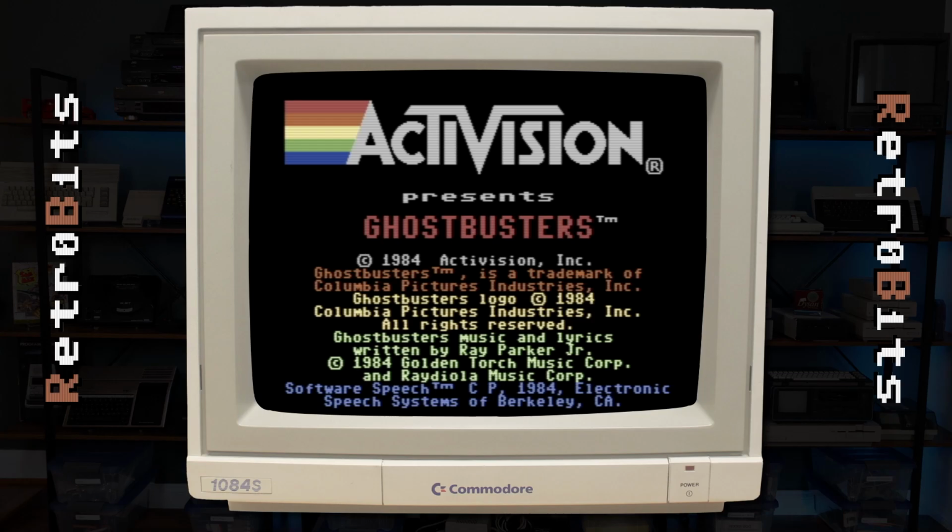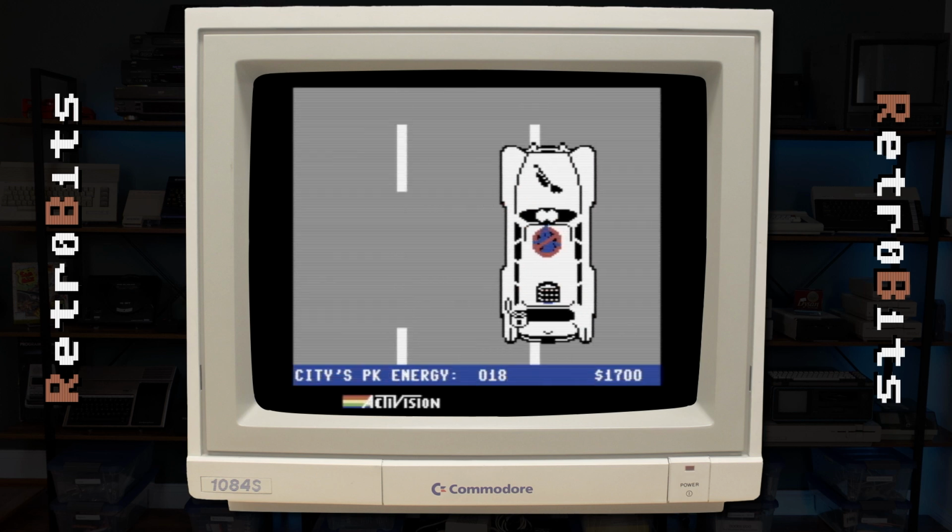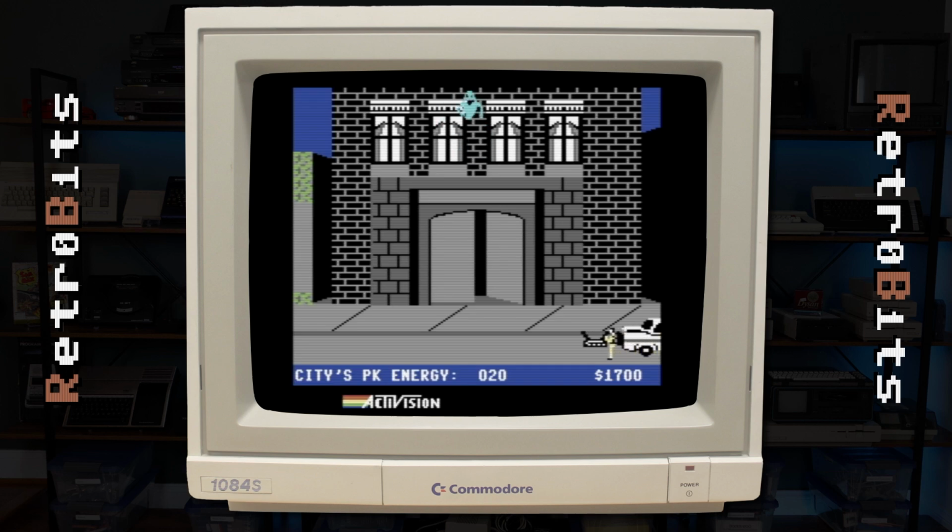Now, plenty of other home computers in the early 80s had the ability to reproduce speech, such as the Commodore 64 demonstrated here. But this method of speech used digitized audio, which required both software storage of the data and the full power of the CPU to bit-bang the volume register of the SID for playback. Notice how the game completely freezes.